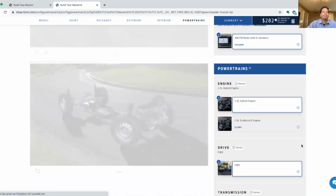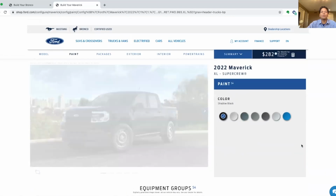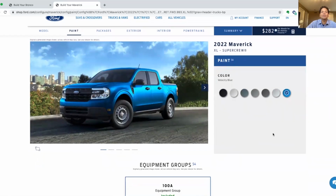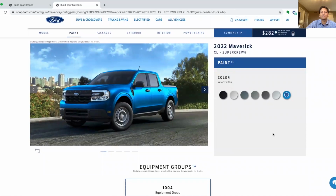All right, so let me go up to how I would configure the Maverick. If you look at the base model, you've got basically grayscale. All of these colors are grayish, white, gray, kind of black and white variations here. And then it has actually one real color, which I'd call a real color, and that is the Velocity Blue. I would get it with the Velocity Blue.